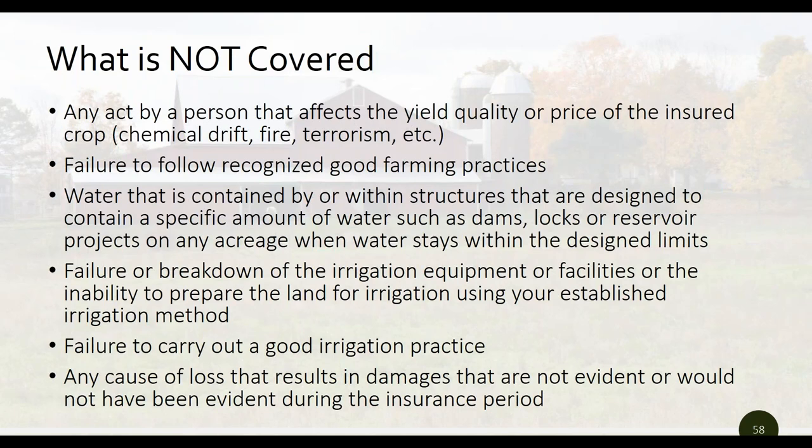This is a general list. Any act by a person that affects the yield, quality, or price of the insured crop. There are some examples listed there on the first bullet. Failure to follow recognized good farming practices. I'm going to cover that in a couple slides. Water that's contained by or within structures that are designed to contain a specific amount of water, such as dams, locks, or reservoir projects on any acreage when water stays within the designated limits.